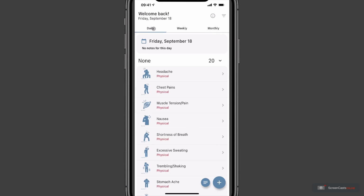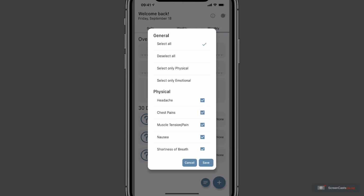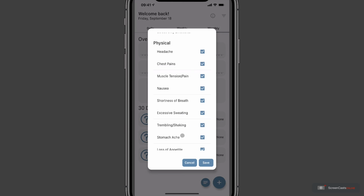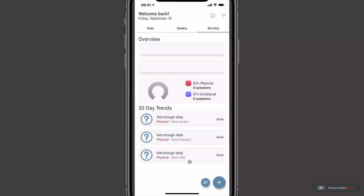We can access information on the current day here in the daily section. And of the 20 different symptoms that we can identify, there are none for this day currently. That will change, of course, when we start adding entries in. Then over here on the right, we have the monthly reporting. In the top right-hand corner, we can filter to show only information that relates to certain symptoms. And if I just scroll down here, you can get a flavour for the kind of symptoms, both physical and emotional, that you're going to be able to track. I'll tap cancel to come back.